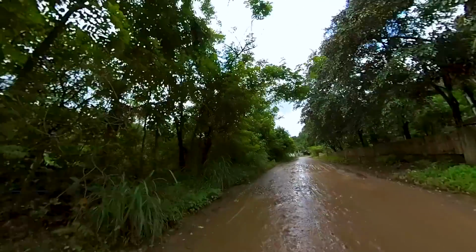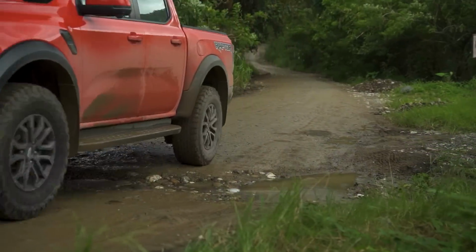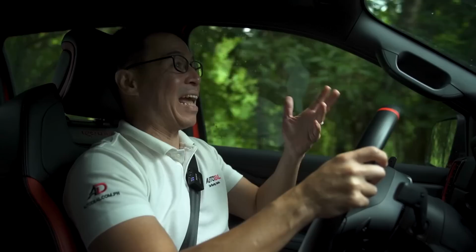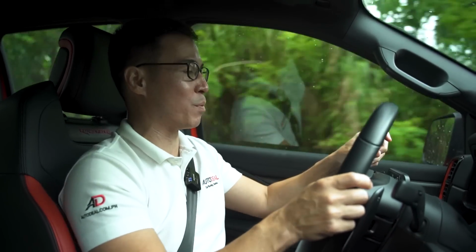The fun factor of this car is really off the charts, and it's because it's coupled with confidence. I'm going over terrain that I should be traveling at maybe 10, 15 kilometers per hour, and yet I'm doing it at 25, close to 30 kilometers per hour.